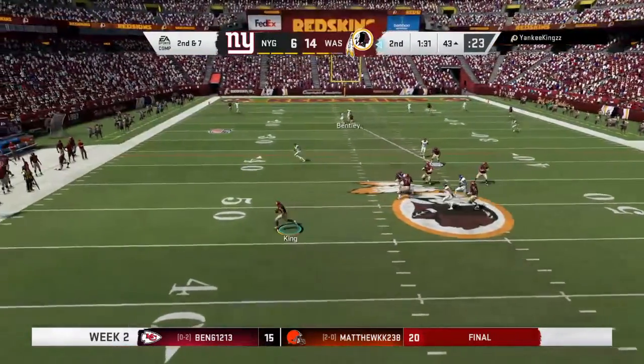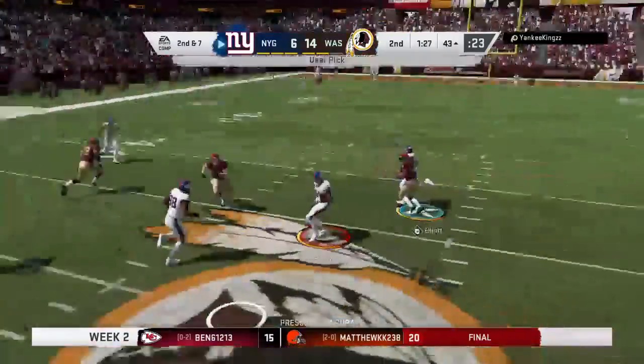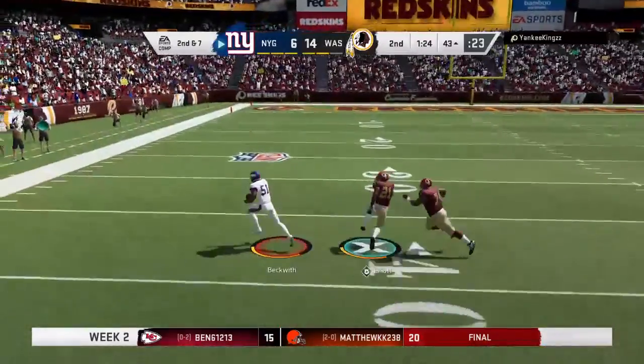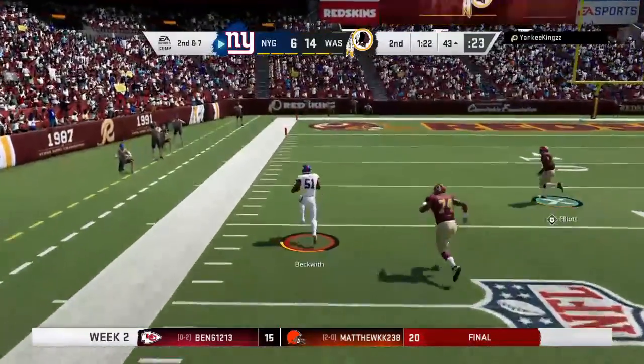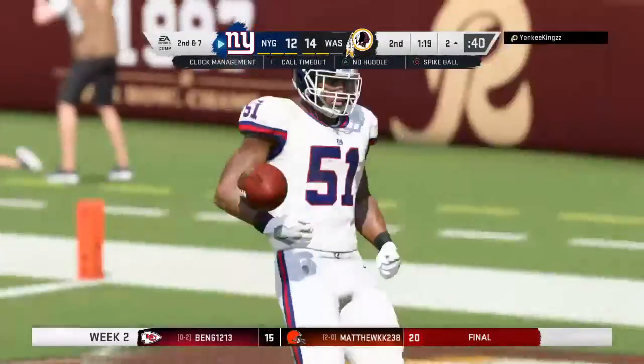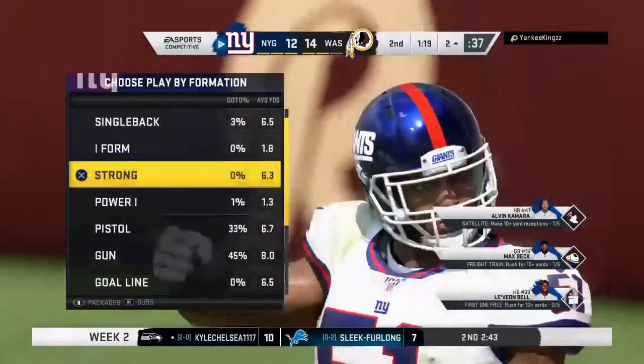That 1st down completion only netted him 3. 2nd and 7. Steps away to his left. And for the 3rd time here in this half, it's intercepted. Picked off at the 46. 20. There he goes left side. And he will score. Touchdown, Giants.